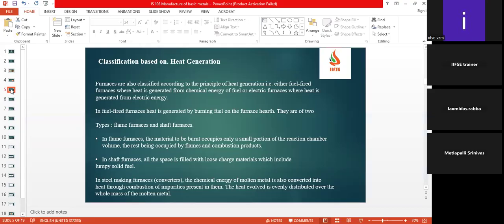When I say shaft furnaces, all the space is filled with a loose charge of materials, which includes lumpy solid fuel. The best example is the cement process where we use fine coal dust as a fuel, and the shaft is completely filled with clinker, which is heated up by throwing this coal powder. It will heat up the complete clinker. Shaft means a long cylindrical shape. The clinker moves from one end to the other, and at the other end we apply this coal dust, which is ignited. It's just a kind of dust explosion or dust firing. We use coal as the material.